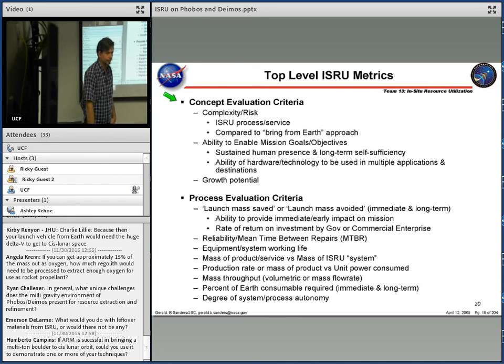Okay, what would you do with the leftover materials from ISRU? On the moon, they were talking about just dumping it back on the ground. So it's regolith. You've processed it to extract oxygen. The result is it slightly changes the color of the regolith, but there's no other perceivable change. The particle sizes are all the same. It just looks slightly redder after they reduced it. And then we would just dump this slightly redder regolith back on the ground again.